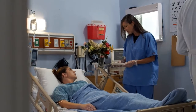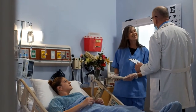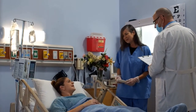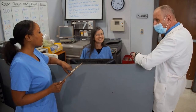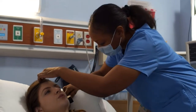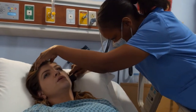A licensed vocational nurse is a healthcare professional who performs medical duties under the supervision of doctors, registered nurses, nurse practitioners, and other professionals. They work directly with patients to help them recover from injuries or illnesses and follow instructions from doctors regarding treatment.